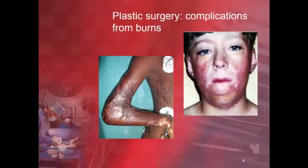There are many complications associated with burns. Some of them include hypothermia, fluid and electrolyte imbalance, infection, inadequate nutrition, respiratory deficit, vascular damage, contractures, and deformity.